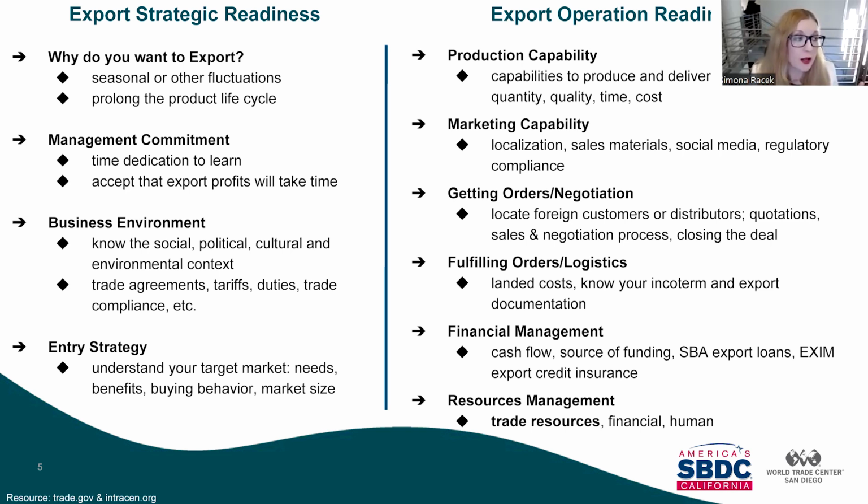Once you decide the reason why you want to export, then you have to look at your management commitment. It requires time and dedication to learn about exporting and to also accept the fact that profits might take a little bit of time in exporting. Then you have to assess and look at the business environment, and there are several questions within that area. You have to look at the social, political, cultural environment, and Dr. Daspro will be talking more about these in the presentation today. You look at the trade agreements, you look at tariffs, you look at regulatory compliance.